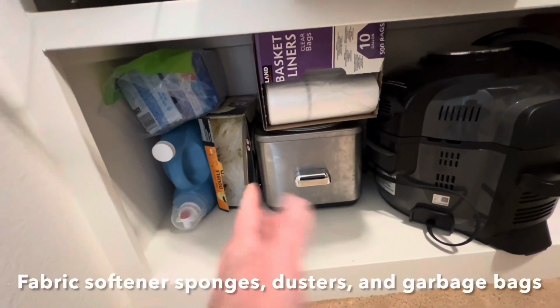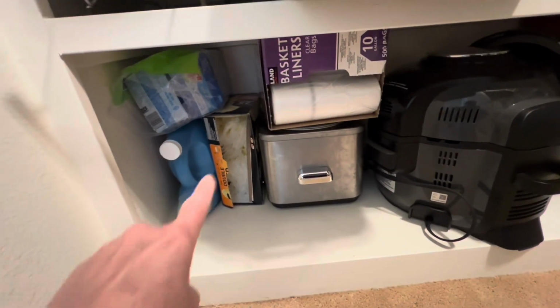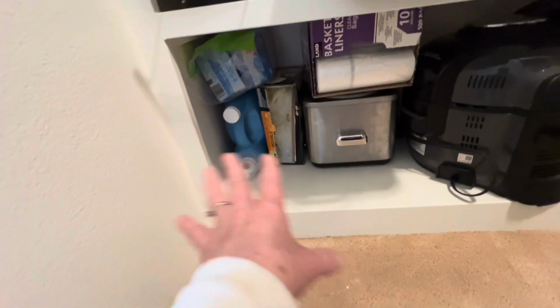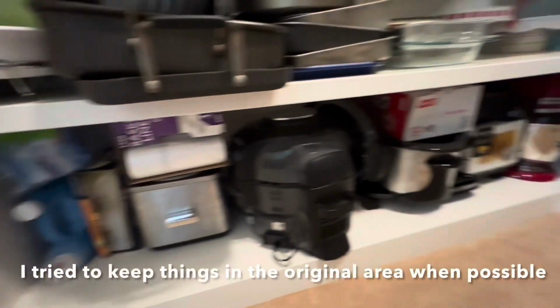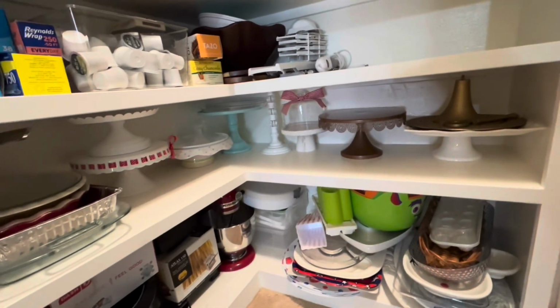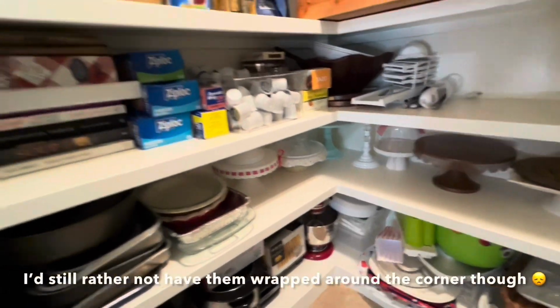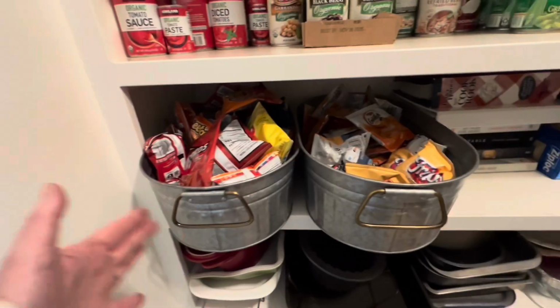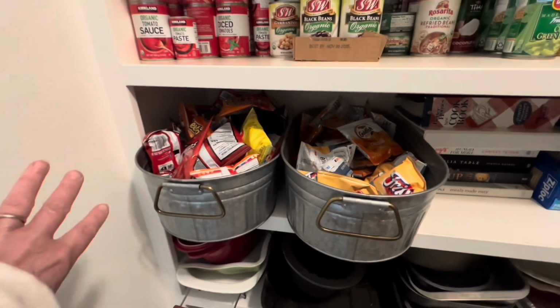Okay, I moved all the appliances over this way so that I could put these things here that she had right here because I didn't want her to not be able to find them. And then I put all the cake pans spread out there so they look pretty. And then I put the chips, since they hung out over the edge, they're not as claustrophobic if you keep them closer to the wall.